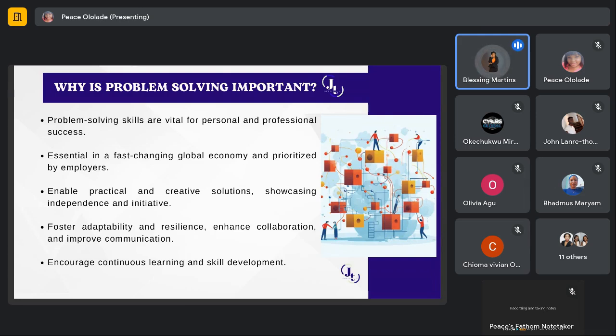Because when you're working in a workplace, with a team or with individuals, as long as it's a problem, you always need people to work with in solving that problem. So it enhances collaboration and improves communication. If you don't know how to communicate, and we've already shared a topic on communication, you will not be able to solve problems.